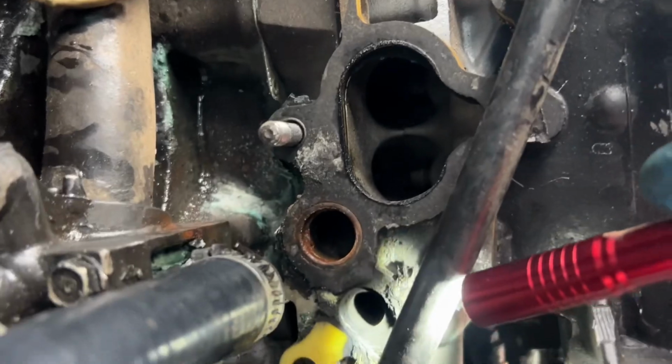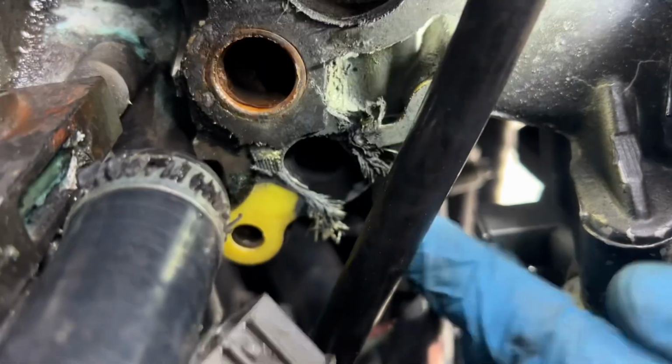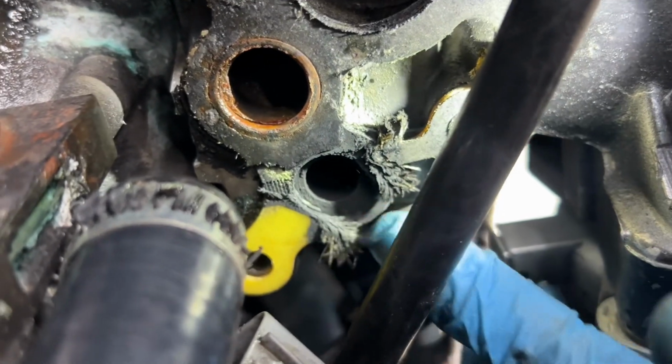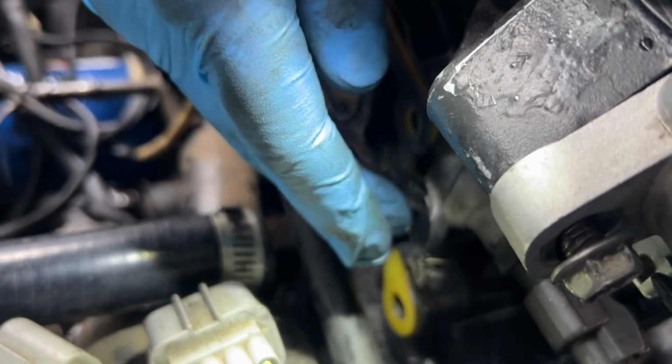What the? You guys see that right there? Look at this part. I guarantee you it's 100% the problem. Can you see it? It literally blew to the side. I don't even know. I think some cars come with the EGR, and I think that's what that goes through, if I'm not wrong. And I think from factory that's blocked off.